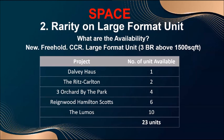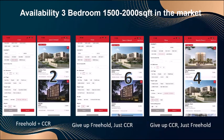All right. Again, if you do a filter, you can even do it in front of your clients. If you are looking for a large format unit, 3-bedroom in CCR and Freehold, you filter by 1,005 to 2,000, only 2 choices. Then the client says, okay, then I give up Freehold, I want CCR. Then you have 6 choices.